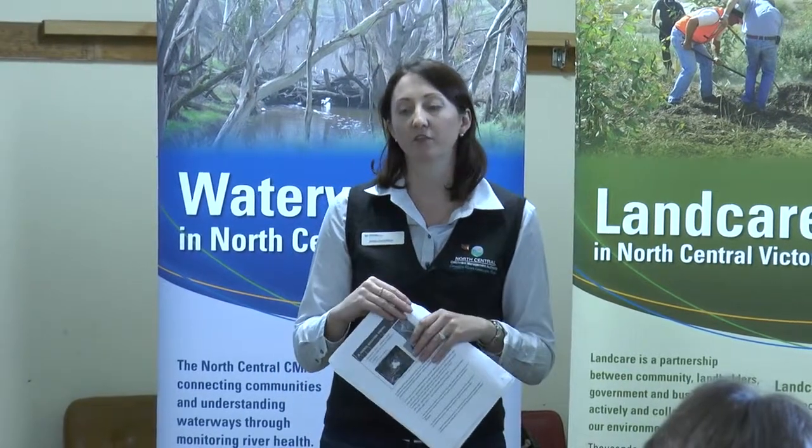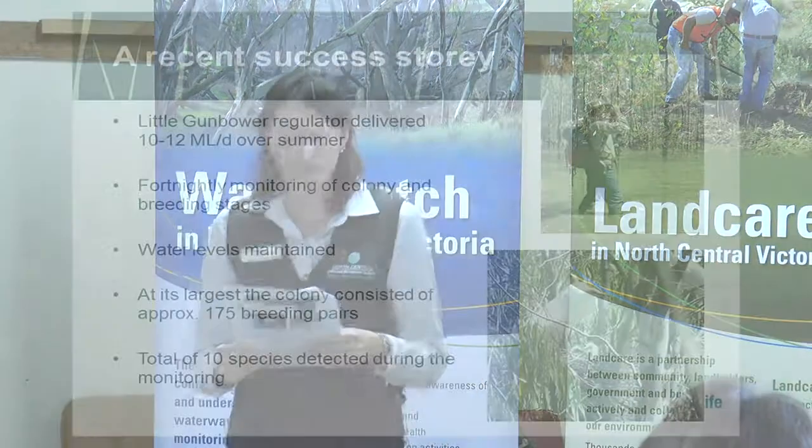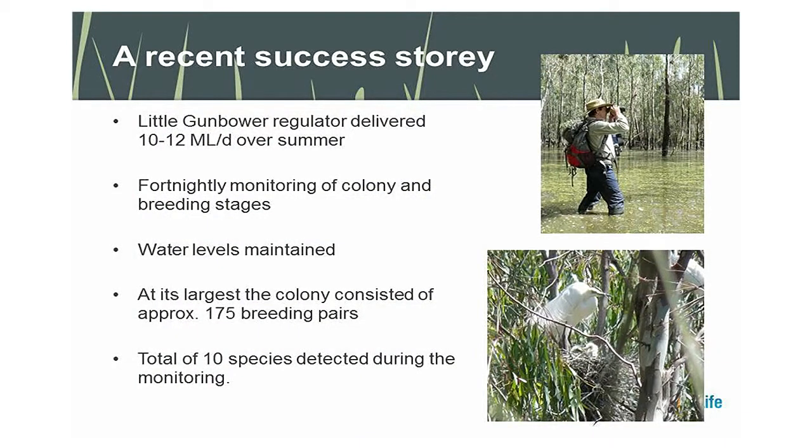And so we made a decision then to request an environmental water allocation from the Murray-Darling Basin Authority. That was 1 gigalitre of water. We used that to deliver water through one of the lower landscape regulators, one of the small regulators in the forest, to inject it into the area where these birds were breeding. And we were able to continue monitoring it and maintain those water levels throughout that summer.